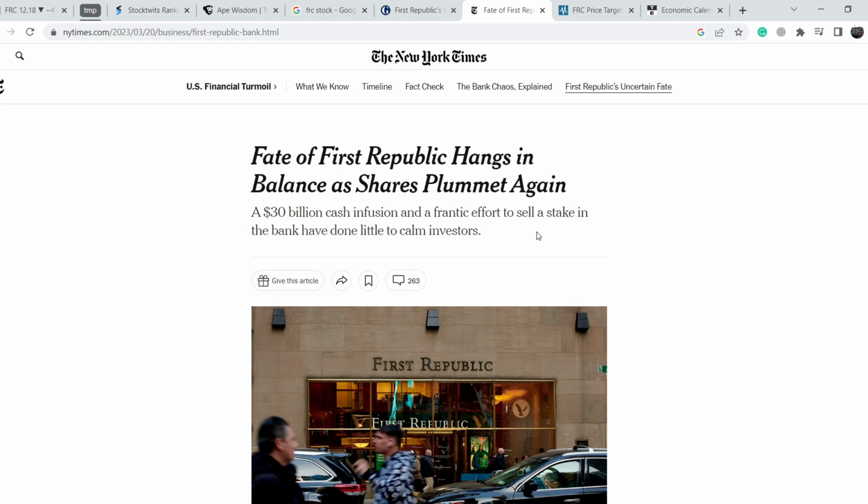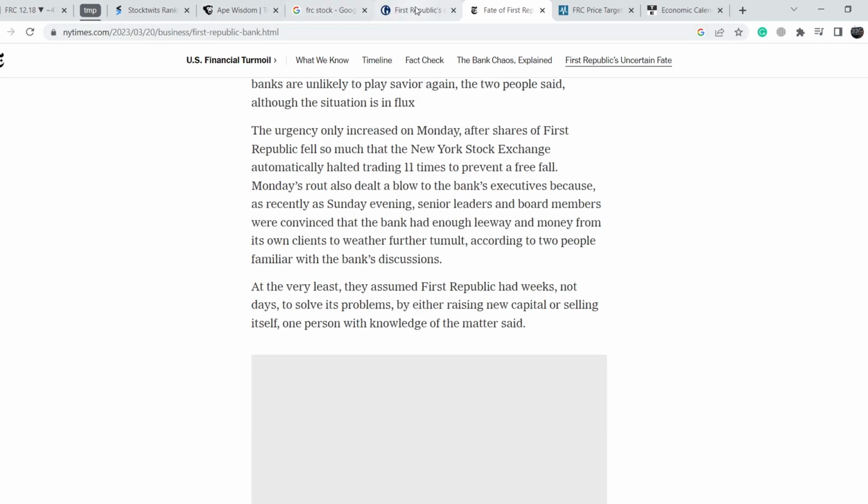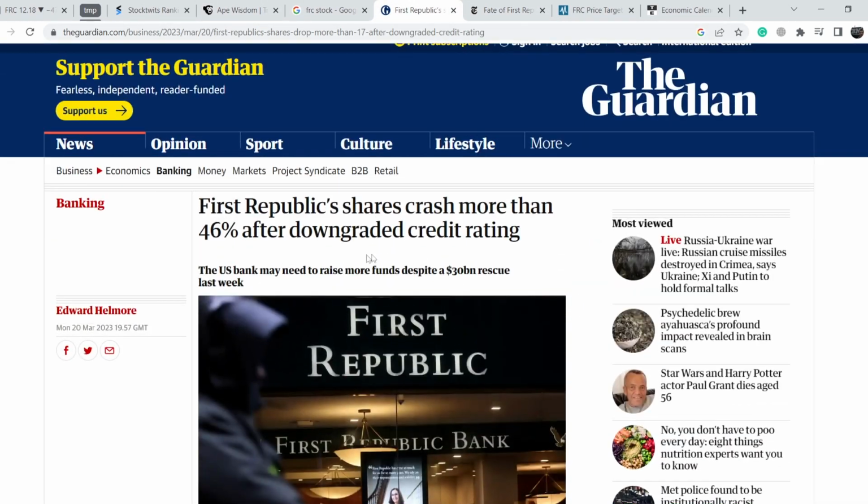The main idea of this article is that people are still withdrawing their money from deposits from First Republic Bank, and this leads to a liquidity crisis. Let me show you somewhere here. Oh no, it's on the other article. Let me show you this.